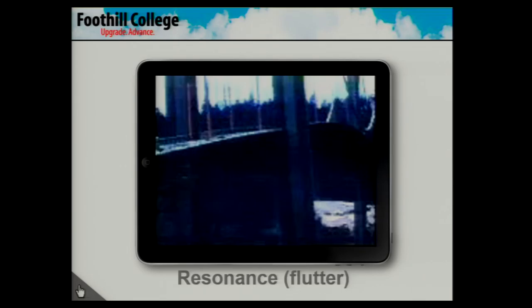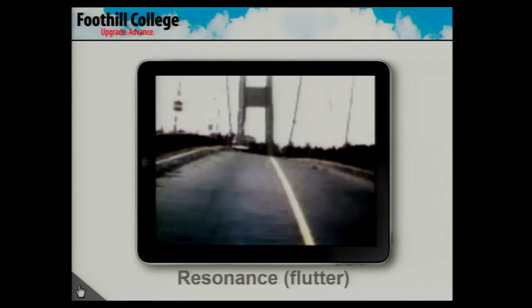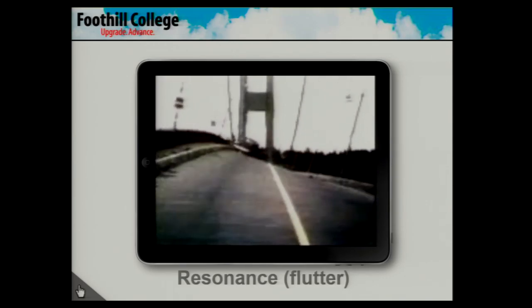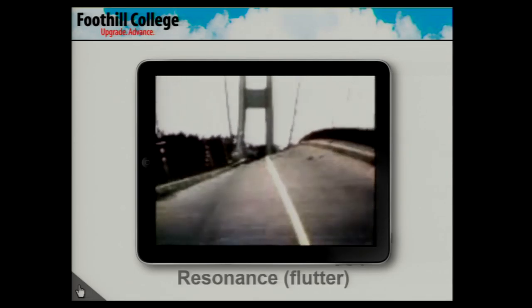And it's not just wine glasses, right? Everything has a natural frequency that it wants to oscillate at. Even bridges. This is a famous bridge. It was built up in the state of Washington, the Tacoma Narrows Bridge, back in the 30s. This is slightly different than resonance. They call it flutter, but it's a similar concept.